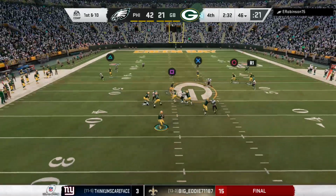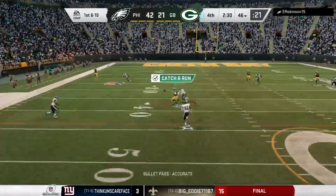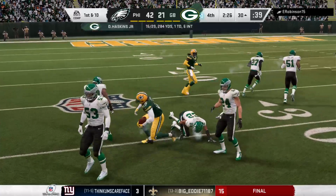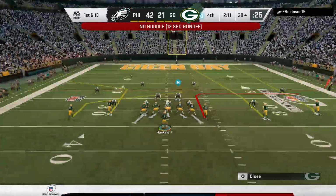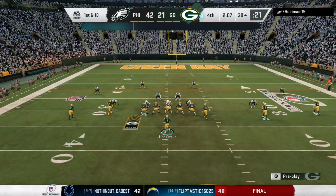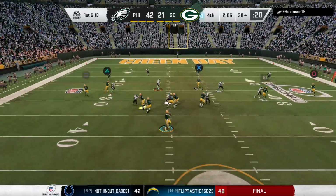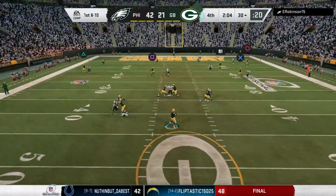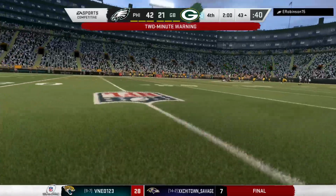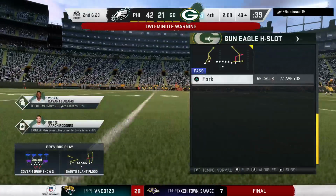Now after the turnover, here's Haskins. It's caught here by Adams. And he is brought down, but not before reaching the 30. 23 yards, the final tally. So 1st and 10 now from the 30. Now Haskins to throw it. Pressure comes, and down he goes. The Eagles get there for the sack.